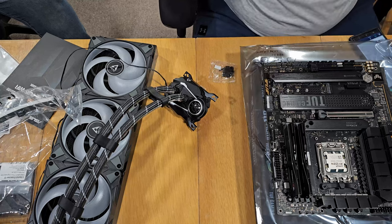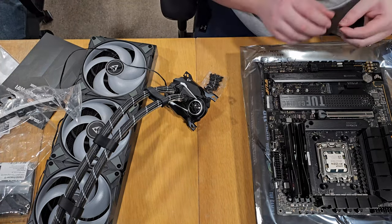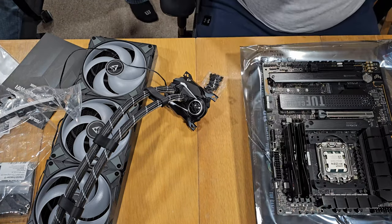So as you can see, we've got our CPU attached, our memory, our SSDs are in. We've got the bracket for the cooler set up. So our motherboard is almost ready to go.